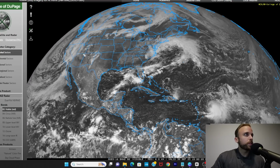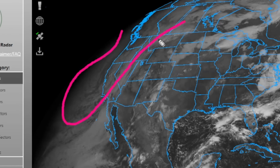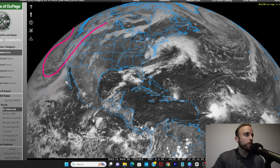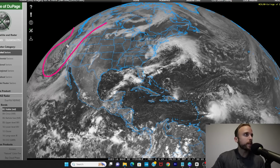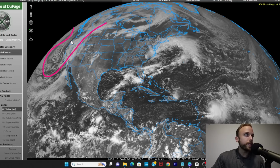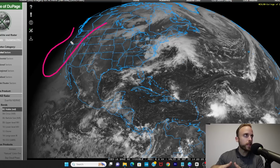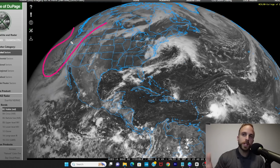Starting out over western North America, you can see this very deep, potent trough axis digging in across the Pacific coastline from British Columbia all the way down to SoCal, even the northern peninsula of Baja California. Just off the coast, it's very hard for you guys to see, but we have a good combination of open and closed cell cumulus, indicative of a ton of cold air just funneling south from the Alaskan Peninsula, the northern Canadian territories, down into western CONUS in its entirety.